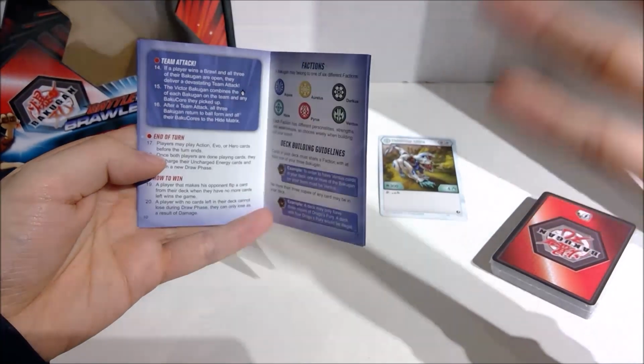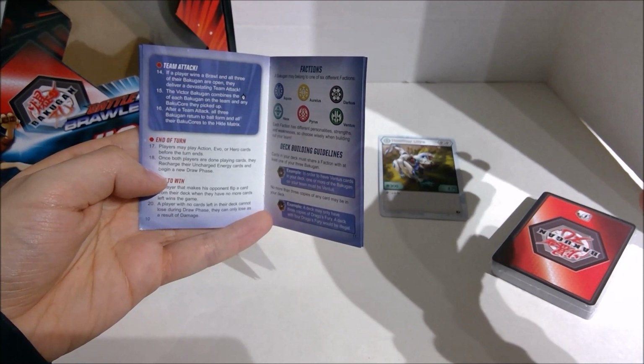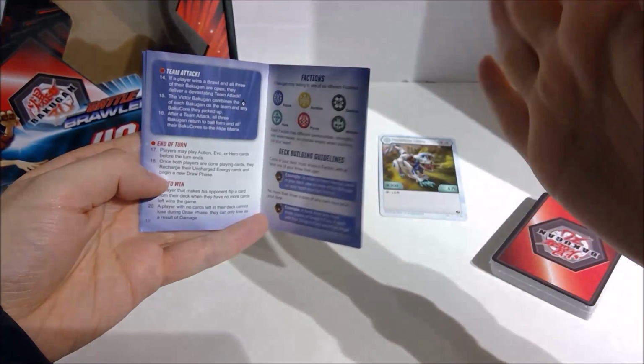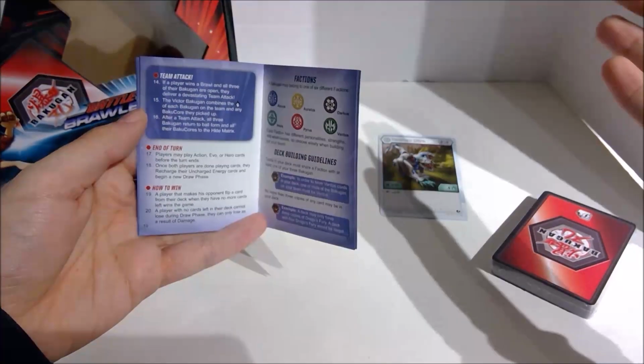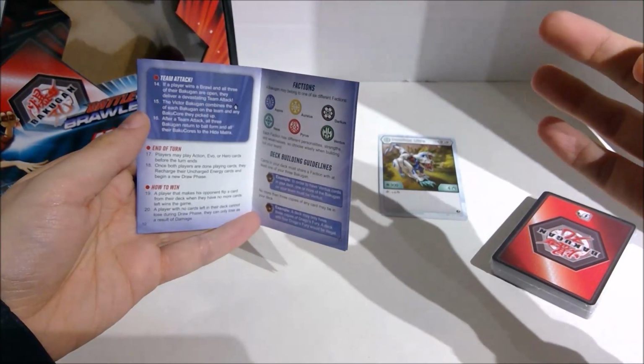After that, you can still play cards as much as you want to, and then when you're done, you'll recharge all your energy, have it go from tapped to untapped, and then start a new turn. So any card can be played at any time except flip cards.